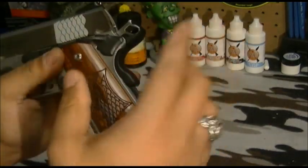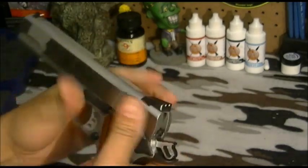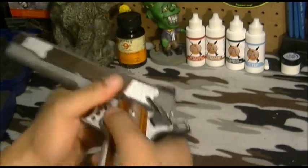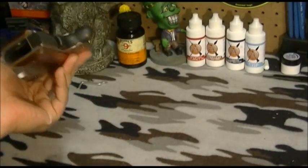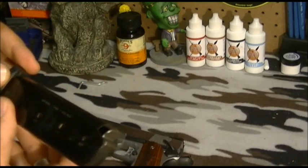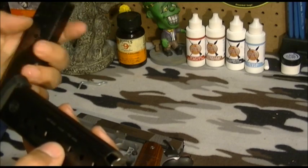Commander hammer, normal beavertail safety. It's just a right-hand or left-hand side safety, on and off. The magazine release is checkered as well, and it's a little extended. Comes with two magazines. They are, I believe, Mec-Gar, if I'm not mistaken. They're made in Italy here. It says ACMAG, so they're ACMAG, made in Italy.